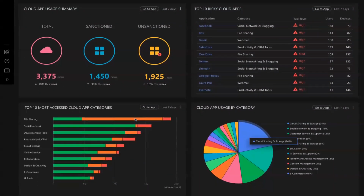And here you can see as well the cloud app usage, the top 10 risky cloud apps, top 10 most accessed cloud app categories, and the cloud app usage by category. This is the visibility over the SaaS applications we were talking about.